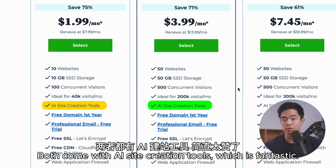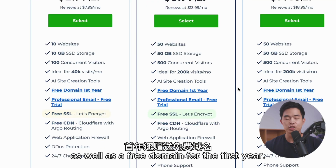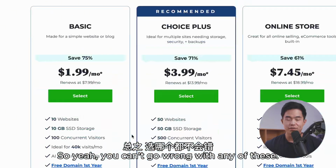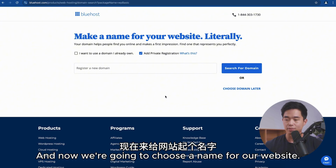Both come with AI site creation tools, which is fantastic, as well as a free domain for the first year, and you get free SSL, which is extremely important as well. So you can't go wrong with any of these. And for this video, I'll just go with the basic plan. So I'll select that. And now we're going to choose a name for our website.